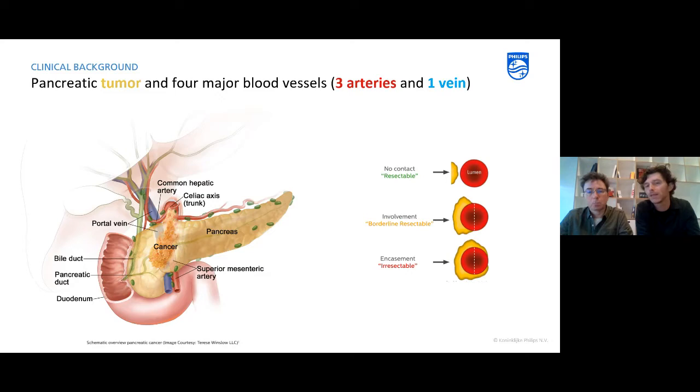So if you take the top scenario, then the yellow tumor doesn't touch the blood vessel. And that's good because then you can operate. If you take the other extreme, so the lower one, the tumor completely grew around the vessel. So that makes it very complex because you also need to remove the vessels and kind of reconstruct. So it becomes more and more difficult to do this.